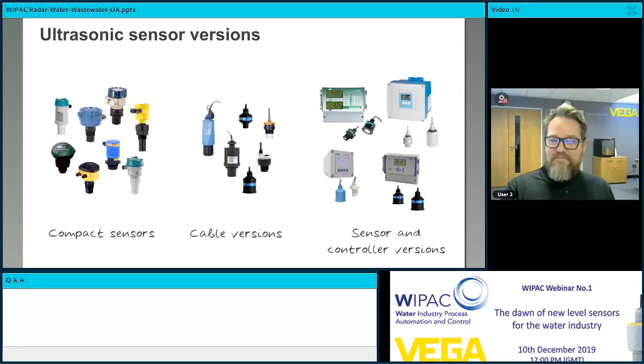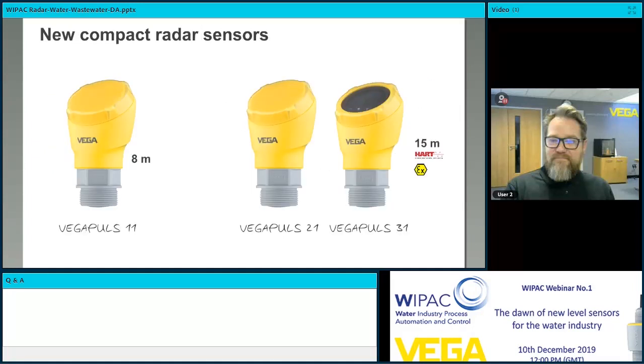So if we look at ultrasonic sensor versions, we typically have compact sensors, cable versions, and sensors with controllers that typically use a coax or specially designed cable and signal system between them. And so we had to look at how we can offer alternatives for all of those. So our new radars offer a compact version with a terminal housing for connecting a standard signal cable into.